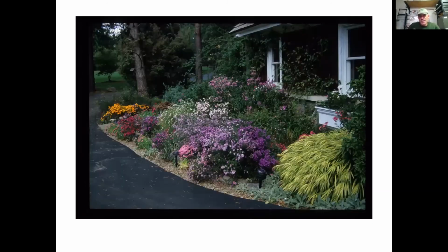And in here, this is a nice mixed border late in the season. Maybe a lot of us don't have this much color and diversity in October, but you could have that if you pick the right plants. And those are asters mostly in the center of the picture. And on the right, of course, is my favorite grass, Hakonechloa macra 'Aureola'. This is one of my customers' homes over on Lake Angeles.